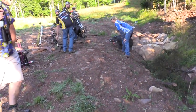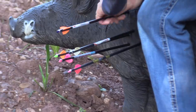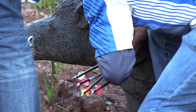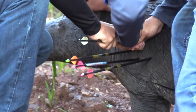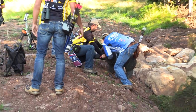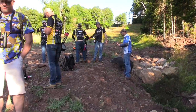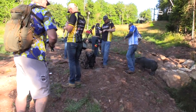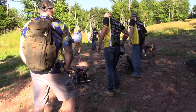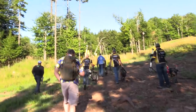So Justin Martin's arrow is called a 10, so Justin Martin did not catch the 11 on that target. As with a lot of these targets, once you get up to the target, it looks a lot farther back down to the stake than it did from the stake up to here. All right, we're now crossing over into the other lane, heading to target number 4.